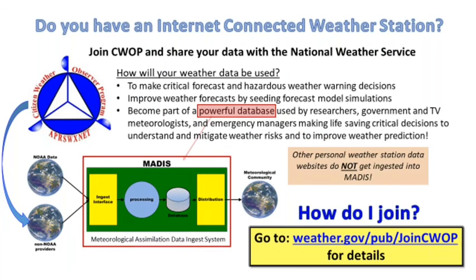And a couple of plugs for data. If you have an internet connected weather observing station, you can join the Citizen Weather Observer program. This allows us to get more data into our database, which will help us provide better forecasts, and we continually want to improve those. So I'll leave this slide up here just for a few seconds.